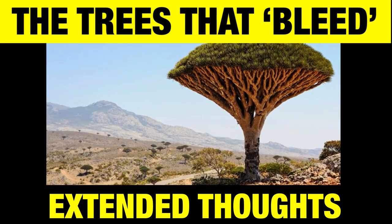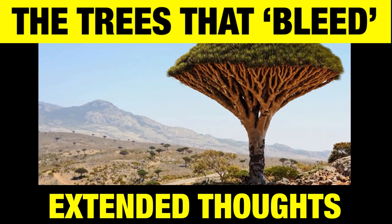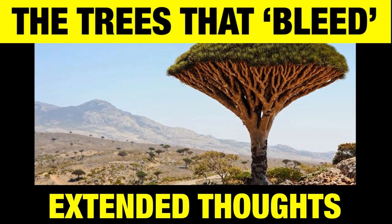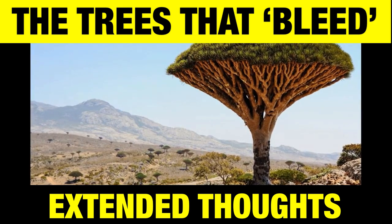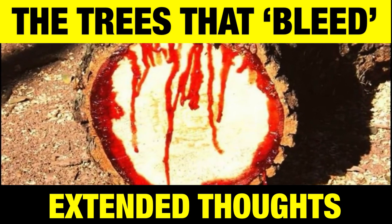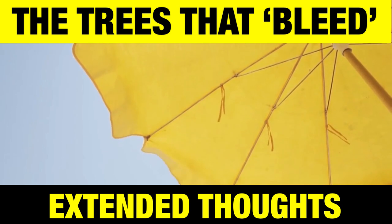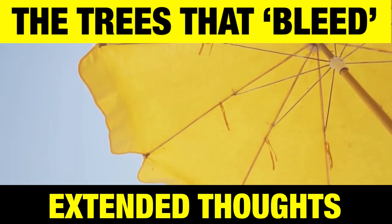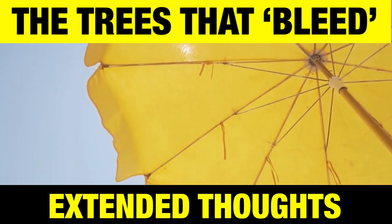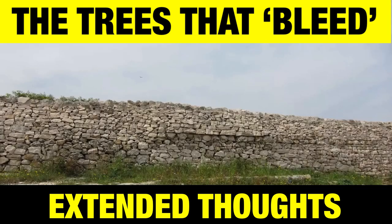Dracaena cinnabari, the Socotra dragon tree or dragon blood tree, is a dragon tree native to the Socotra archipelago, part of Yemen, located in the Arabian Sea. It is so called due to the red sap that the trees produce. The dragon blood tree has a unique and strange appearance, with an upturned, densely packed crown having the shape of an uprightly held umbrella. This evergreen species is named after its dark red resin, which is known as dragon's blood.